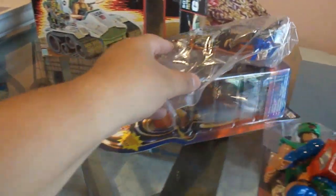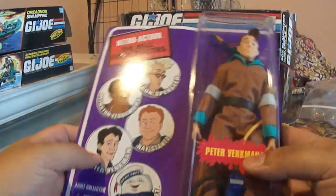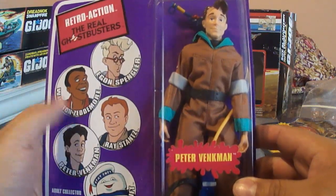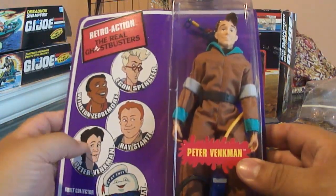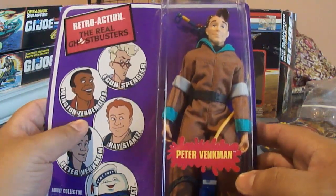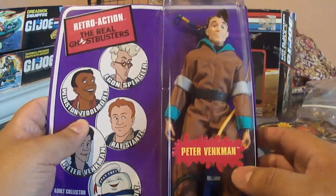Next thing, guys, I picked up was this, not really vintage, but this Ghostbuster, Peter Venkman. I picked this up on Facebook, there is a vintage collectors group where people trade, buy, and sell. And there's someone on there that was selling this, and I got a really good deal. I think I paid maybe 12 bucks for it, plus shipping for $5. So under 20 bucks I got it for.